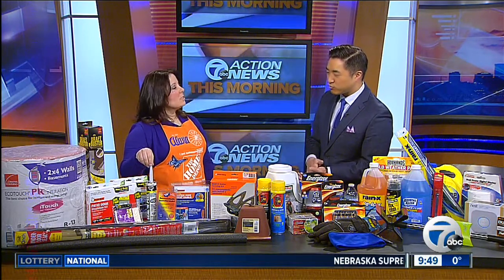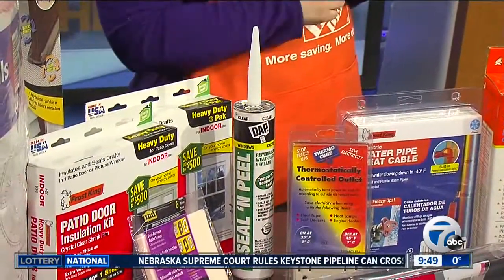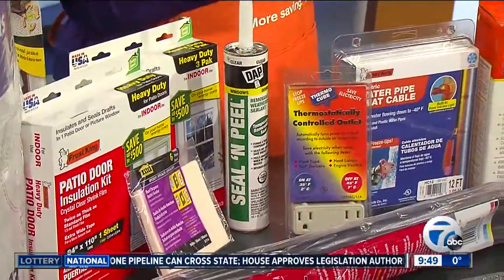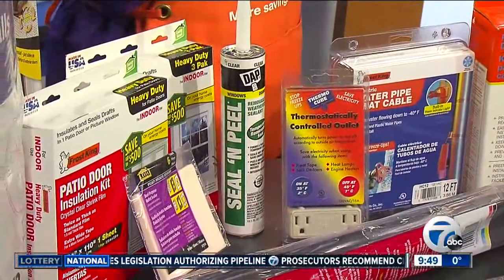Sealing cracks, this is a temporary caulk. So you would just put it on for the winter months, peel it right off in the spring. And this, of course, is saving you money too in the long run. Exactly. That way your thermostat is set, but your furnace isn't running continuously.